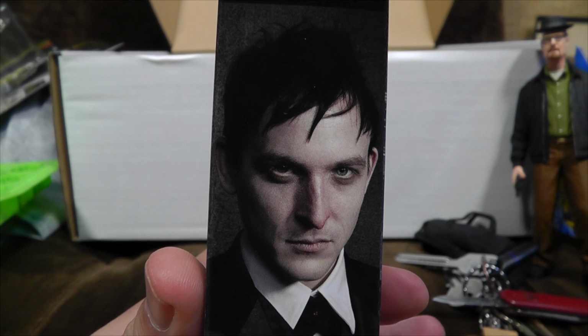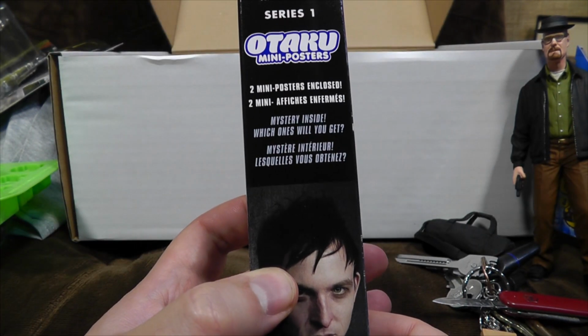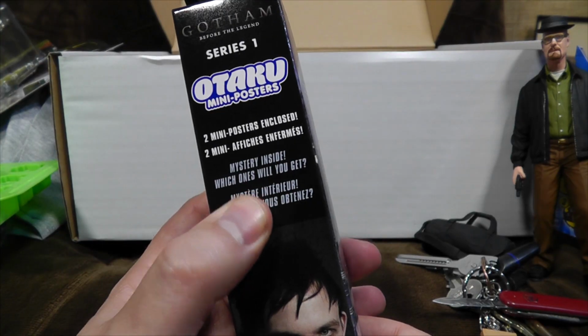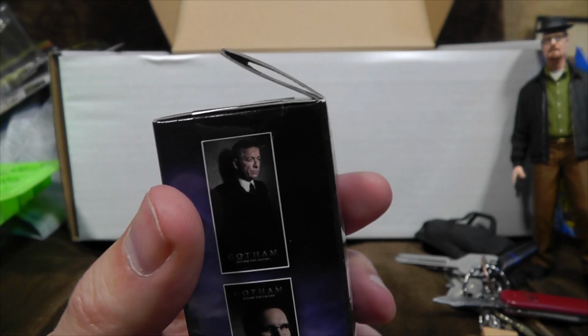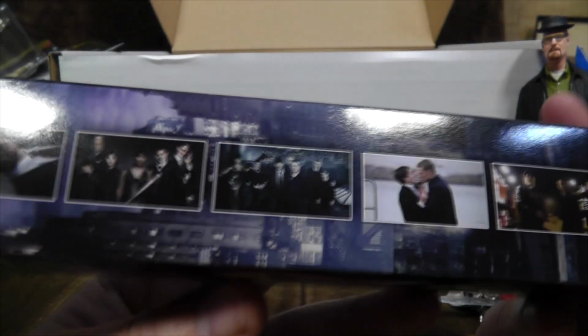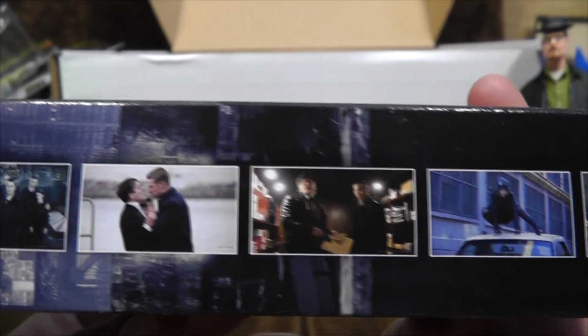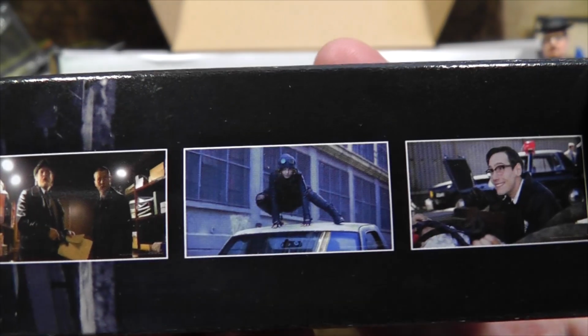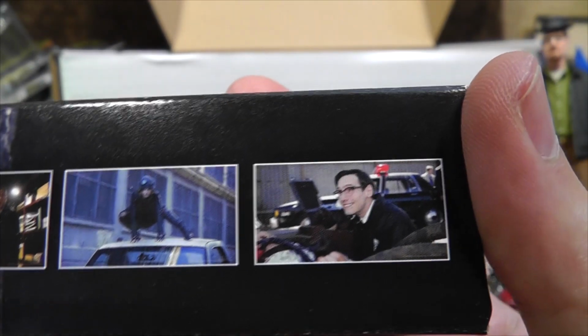Man, he looks unwell. Otaku mini posters. This was in the other box, actually. 2 mini posters enclosed. Mystery inside. Which ones will you get? It could be John Pertwee's son, I think. Smiling man. People. More people. Angry altercation. Thing going on near some lights. Woman wrecking roof of car. And other smiling man who looks a bit like Sam Raimi from a distance.